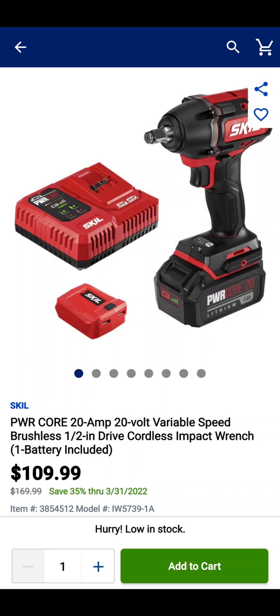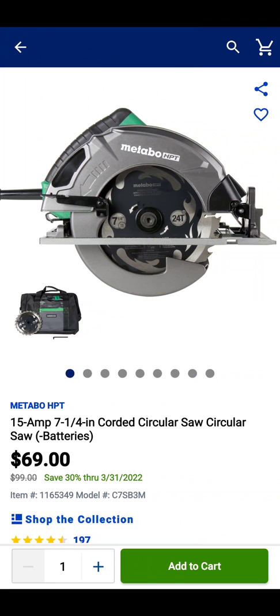And to go with that, you got the 20 amp. This is their Skil impact wrench. It's a half inch drive. $109 with a charger, bag, and it looks like a little topper right there, so you can charge your cell phones. Metabo corded 7 1/4 inch circ saw, $69.